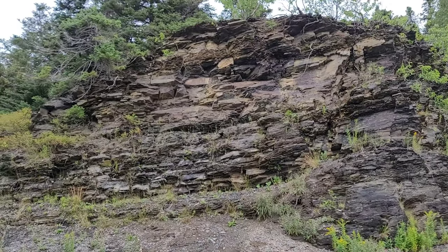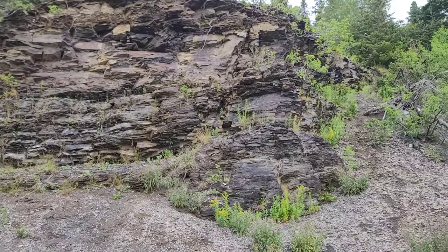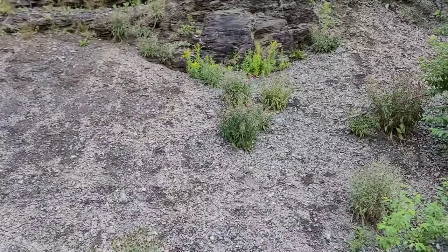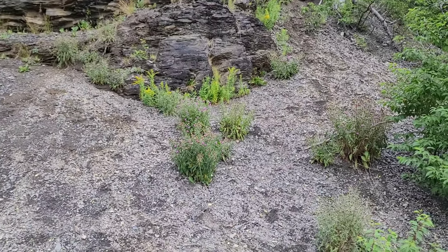These are some pretty old Cambrian beds, you know, hundreds of millions of years old. So it's really cool to be able to sift through them and look for ancient fossils. So we're going to go off to the next site now, which is the Johnson Geo Center.